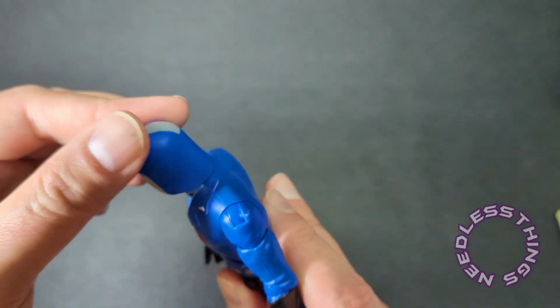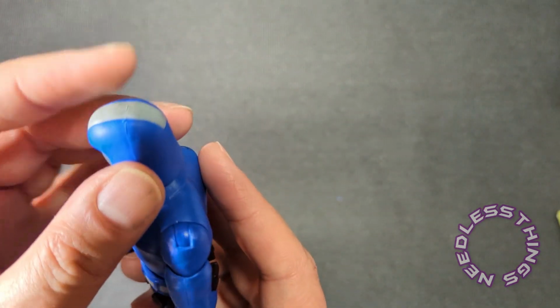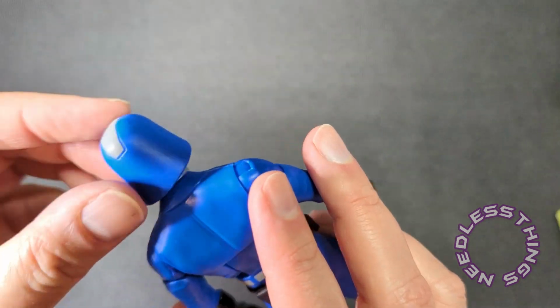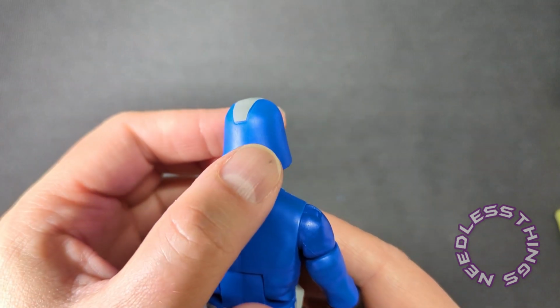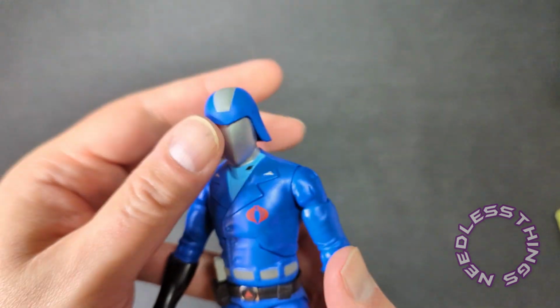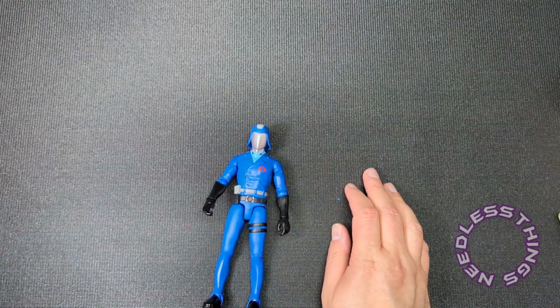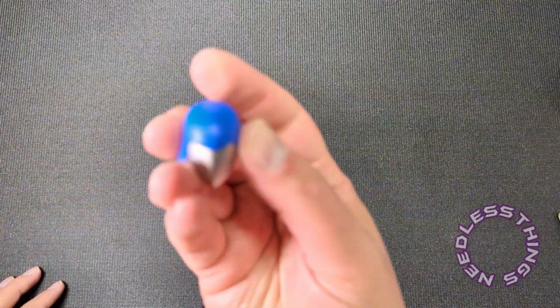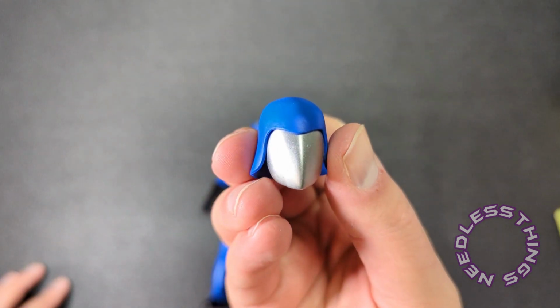So this one has, and that stripe on his helmet is sculpted. It is not just paint. This is sculpt. Maybe you can see right here a little bit better that it is actually a sculpted part. And then he also has the alternate helmet with no stripe on top, which I like that they included that option.